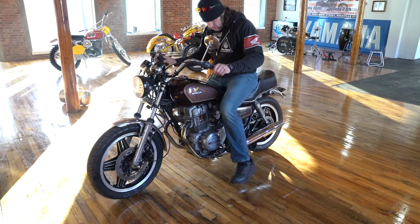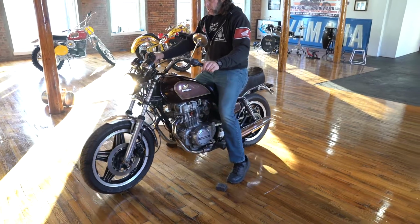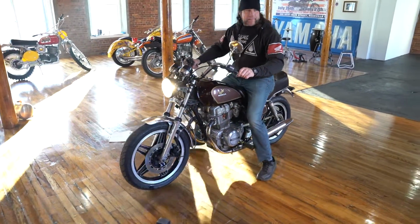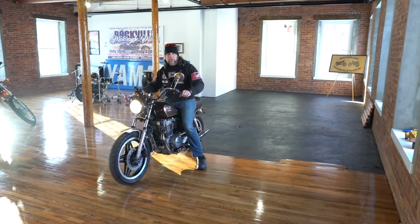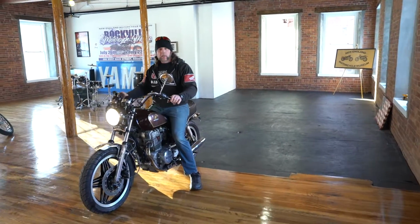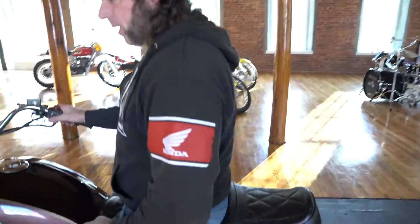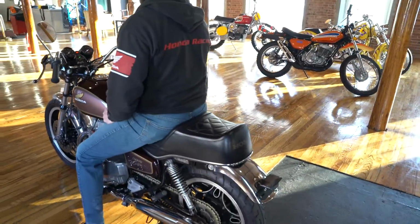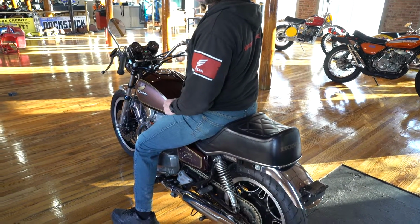Drive it right back. I have to take pictures, so drive it back. Guys, check it out. I forgot to mention, maybe not so obvious, electric start. Works beautifully, fires right up.